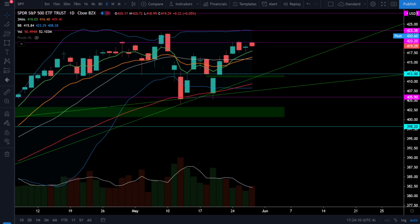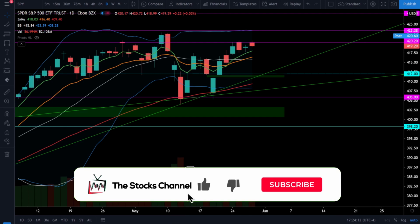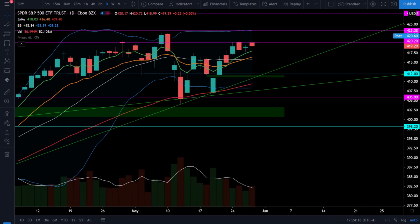My name is Cory and today we had another low volatile choppy day in the market with a mixed bag across the indices. First up, let's take a look at the S&P 500 SPY ETF. So let's crack open this chart and see what's going on in the stock market today.